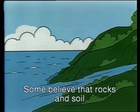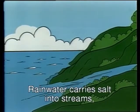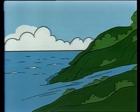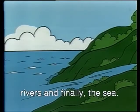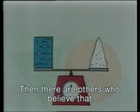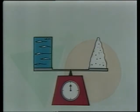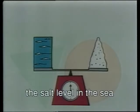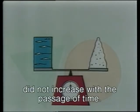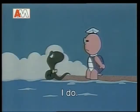Some believe that rocks and soil contain salt. Rainwater carries salt into streams, rivers, and finally, the sea. As time goes by, the salt level in the sea increases. Then there are others who believe that the salt comes from the oceans, as surveys have proven that the salt level in the sea did not increase with the passage of time. Do you understand now? Oh, I do.